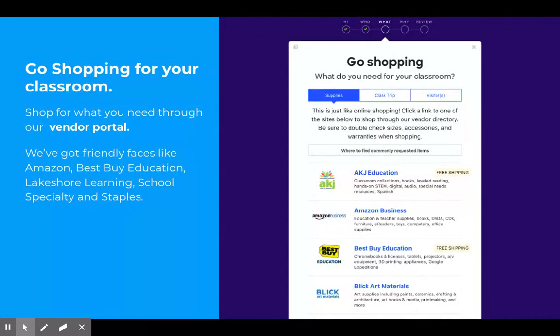Now you have a project idea, so it is time to get to work. Is it wobble stools, Chromebooks, or new classroom library books? Once you have an idea, the shopping process is super easy. It feels just like online shopping. You find what you need and you put it in your cart. You'll be directed to a list of vendors that DonorsChoose partners with. Some teacher favorites, again, are Lakeshore, Amazon, Best Buy, Staples, and School Specialty. A great pro tip is to comparison shop, just like you would for any other purchase.